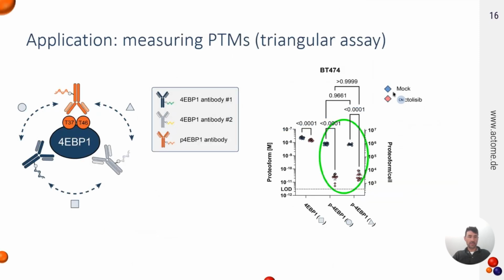So let's jump into the applications: measuring post-translational modifications as described with our triangular assay. In this case, we have been measuring 4-BP1 and its phosphorylation, and we applied this in a bulk assay, so this is regular PICO, to BT474 cells, which were either treated with DMSO, the mock-treated cells, or with dactolisib. And dactolisib is a quite potent PI3K mTOR inhibitor, which should diminish the 4-BP1 phosphorylation signal. And indeed, in comparison to the mock-treated cells, we see a strong and highly significant reduction of the phosphorylation signal in the treated cells.